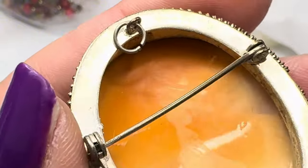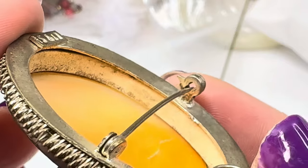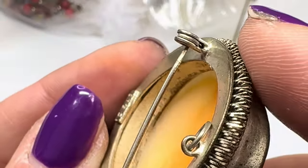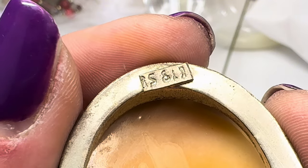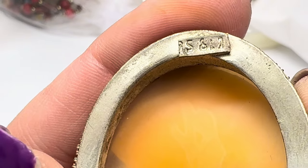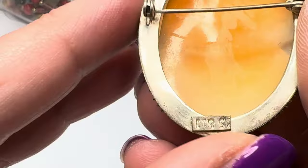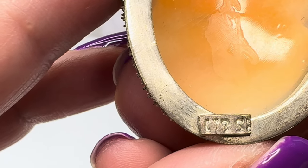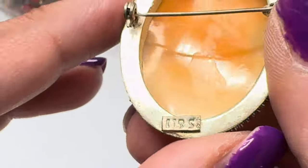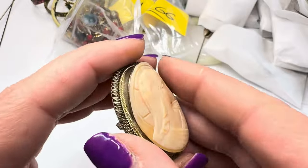I don't know. I don't see any markings on this. But is there a one or something in front of that S or that five or whatever that is? Let me know what you think. 1-1. Boy, that's really boggling my mind. Ugh, it's driving me crazy. If you guys know, let me know.